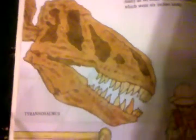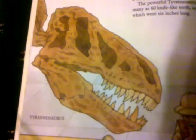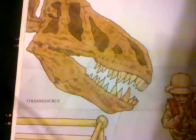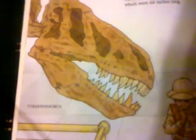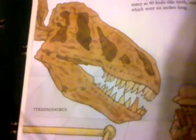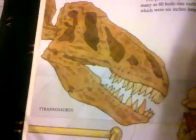Did dinosaurs have sharp teeth? The meat eaters did. They needed sharp, pointed teeth, often notched like a saw, to catch and eat their prey. The powerful Tyrannosaurus had as many as 60 knife-like teeth, some of which were 6 inches long.